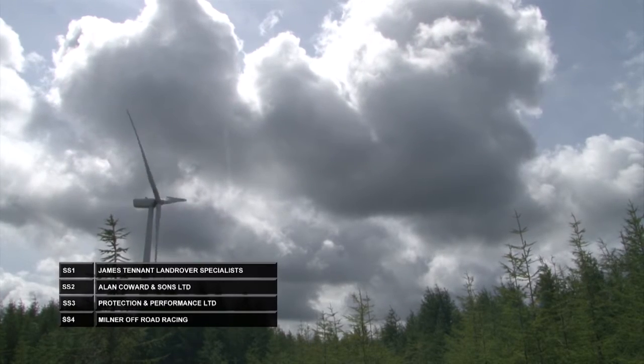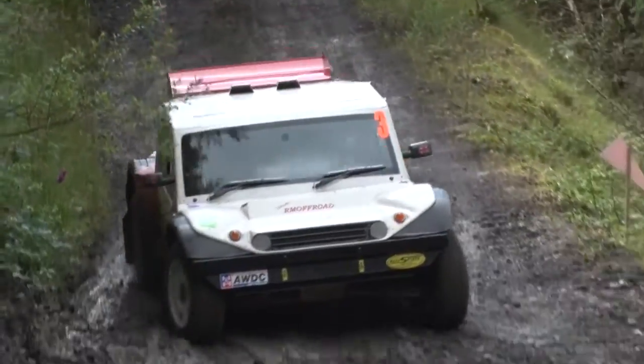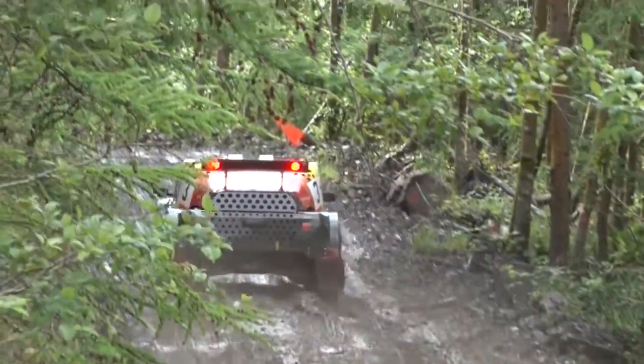On to the first couple of stages then, and it would be Rick Mann and Pete Wilson that take the early lead. 20 seconds of an advantage over the first four stages, taken mainly by being brave in the slippery conditions.